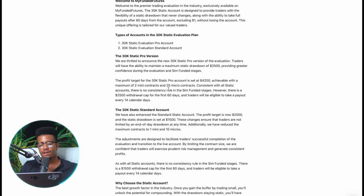However, there's a $2,500 withdrawal cap for the first 60 days, and traders will be eligible to take a payout every 14 days. So you're limited really to $5,000 per month, $2,500 every 14 days. That's the big kind of handicap on this account.